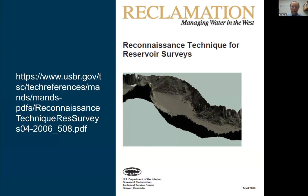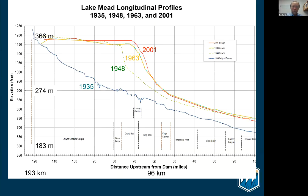And there's also a reconnaissance technique where you would survey a longitudinal profile. This happens to be Lake Mead. So we're looking here at miles upstream from Hoover Dam, and we're looking at elevation. This line here is the profile of the Colorado River through the Lake Mead area before Hoover Dam, and by 1948 we could see the sedimentation had filled in this much, and by 1963 and 2001. So with this one picture, you get a pretty good understanding of what's happening in sedimentation.